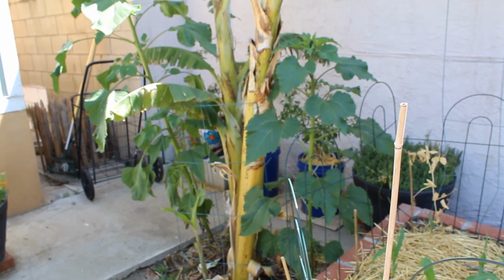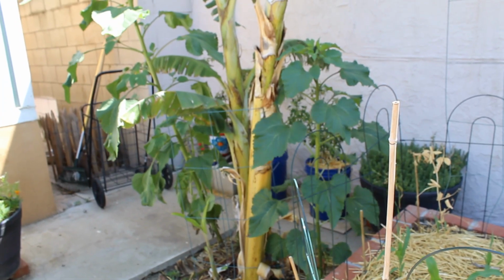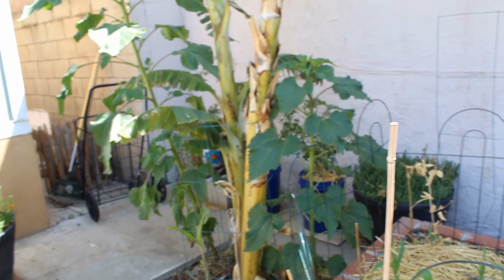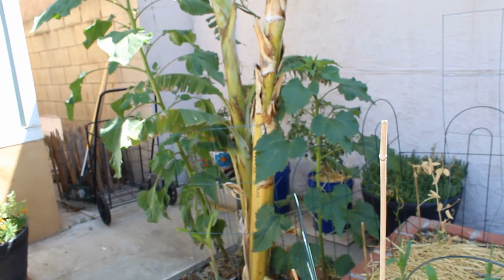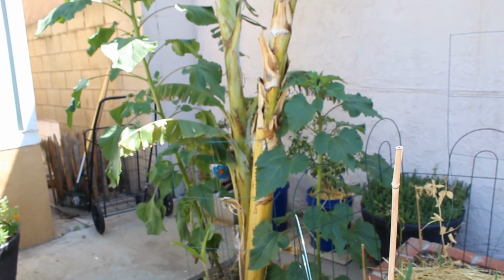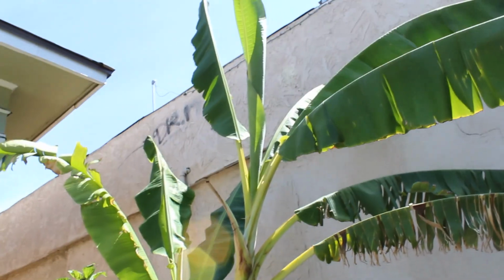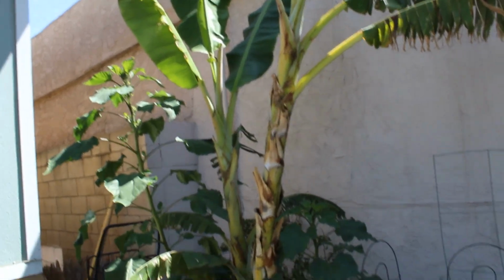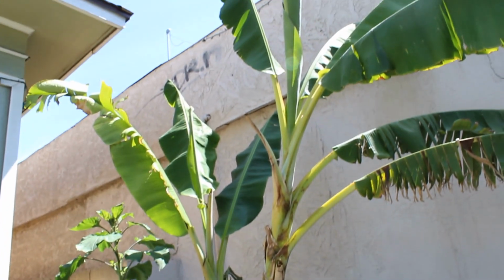I don't know. I did some research on bananas, and some say that they should be fruiting the second year, and some say that they can take up to 3 to 4 years to fruit. I don't know. Do you guys know? If you guys do, let me know. But so far this one has not given me anything. It keeps growing, so that's why I haven't chopped it down, but it hasn't given me any bananas.